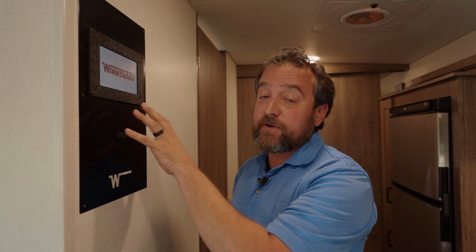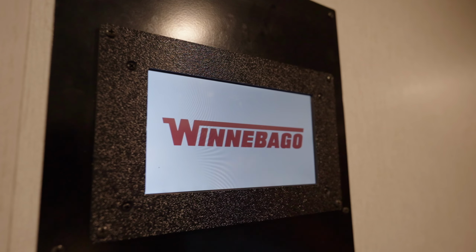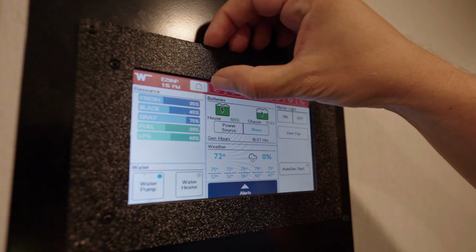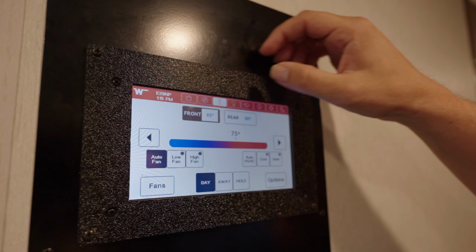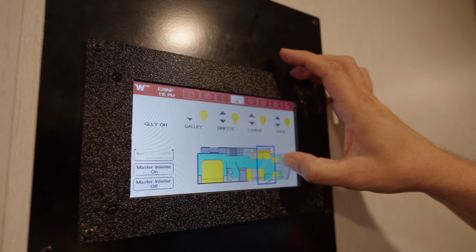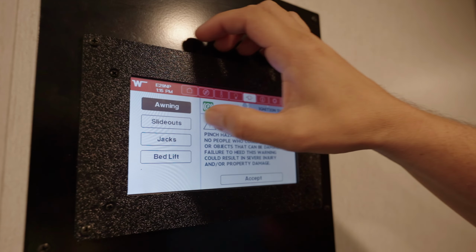And that brings us to the Winnebago Connect. Now this is brand new for this model year. Winnebago Connect allows you to control almost everything on the coach from either this screen or from a mobile app. You can monitor the status of your tanks, turn on and off your water pump, water heater. You can even check the weather where you're at. You can turn on and off the generator. You can control your temperature both in the front and in the rear of the RV. And you can also control all the lights based on zone or by the individual light itself. And you can control your bed lift and any of the slides or the jacks.